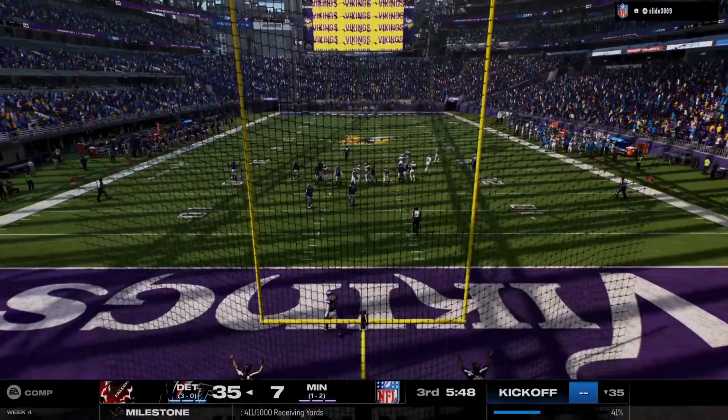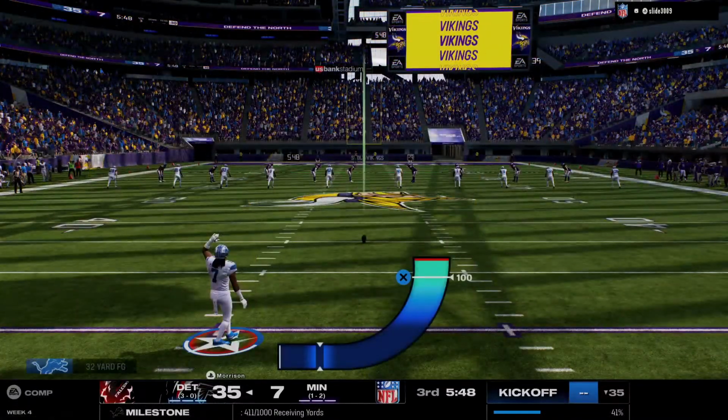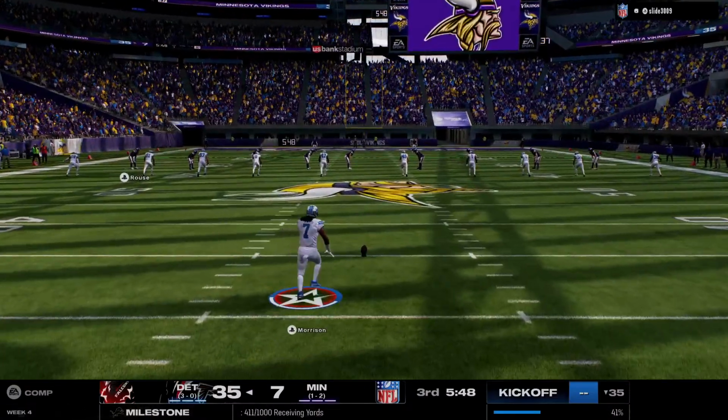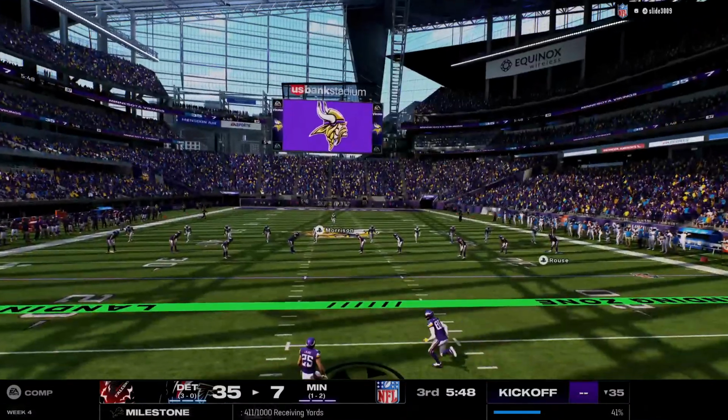You know, when you run that fly route, you got to win right from the jump. And you got to protect yourself from the sideline, too. Don't get pushed to the boundary. Give your quarterback room to throw it up, and you can find pay dirt.